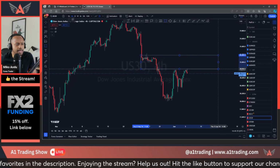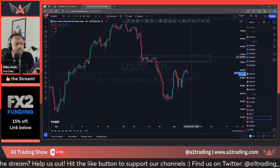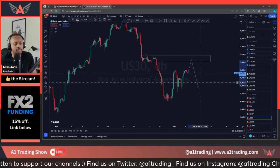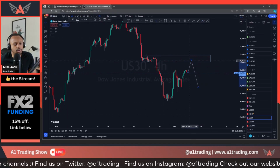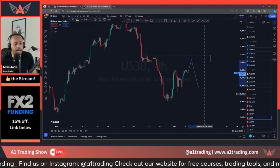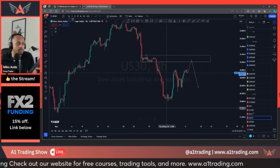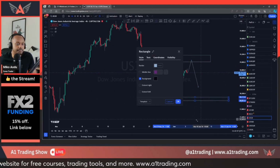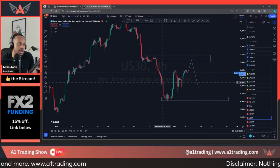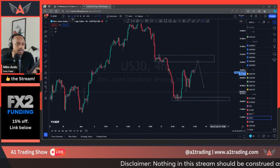I wouldn't be against the sell here. I like it. Impulse, consolidation, impulse. Could see a nice retest of that for a sell. Still long-term bullish bias, but short-term sells could make some sense as we approach this area. So I would keep an eye out for that if you are a bear in this market. If you're a buyer, eager for upside, I'll be focusing on the low, 38K more or less. So yeah, I'll be keeping a close eye on that. But yeah, that's kind of my outlook on the Dow Jones.